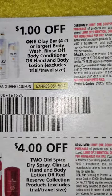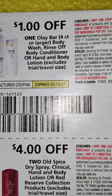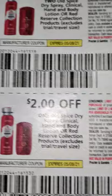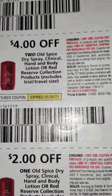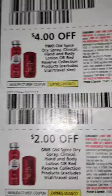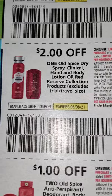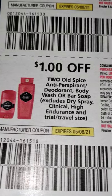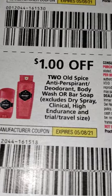There is the $1 off 1 Olay bar, 4-count or larger, body wash, rinse off body conditioner or hand and body lotion. There's a $4 off 2 Old Spice dry spray, clinical, hand and body lotion, or Rare Reserve collection products. $2 off 1 Old Spice dry spray, clinical, hand and body lotion, or Rare Reserve collection products. And there is a $1 off 2 Old Spice antiperspirant, deodorant, body wash or bar soap. Excludes dry spray, clinical, high endurance, and trial and travel size.